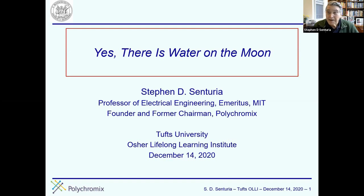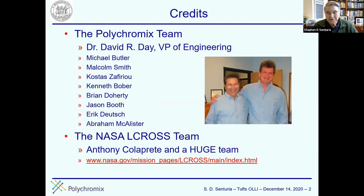So yes, there is water on the moon. And as I said, this is our team of people from Polychromics, the company I was involved with for many years, that built the equipment I'm going to be talking about. And Dave Day was the leader of the Polychromics team that worked on this.